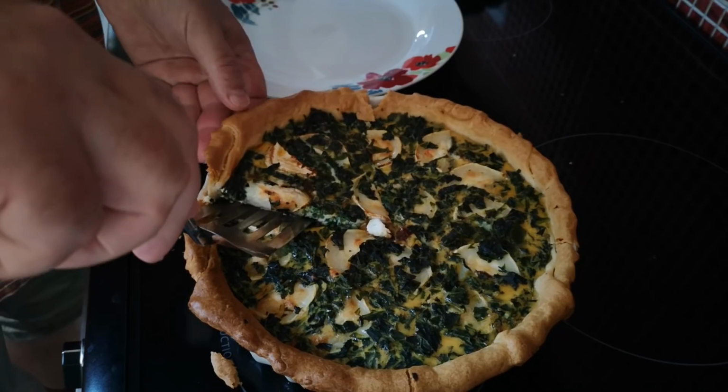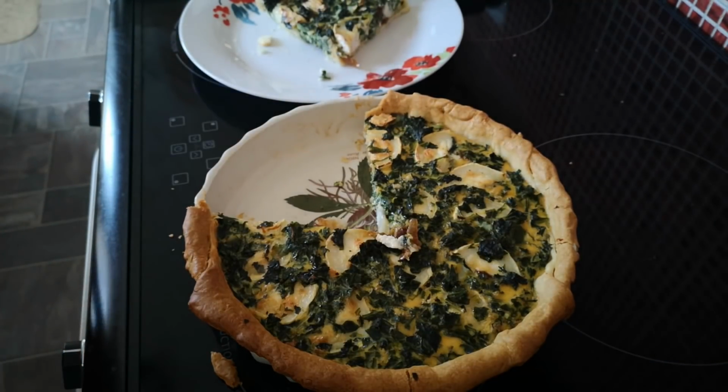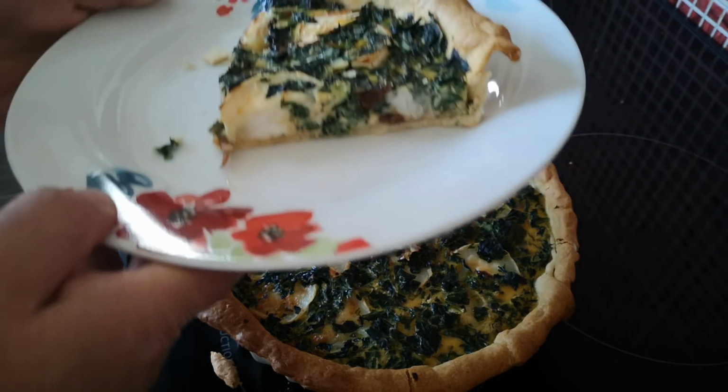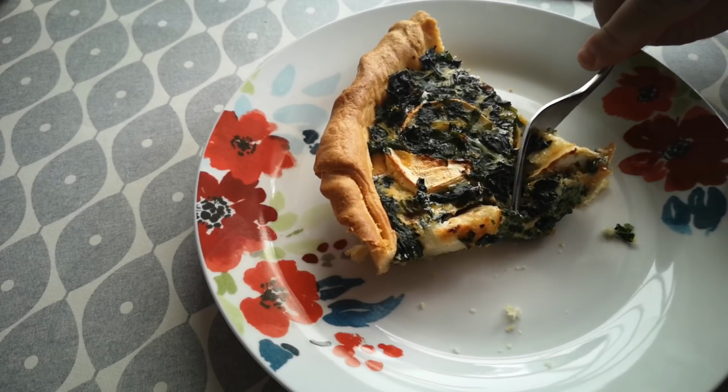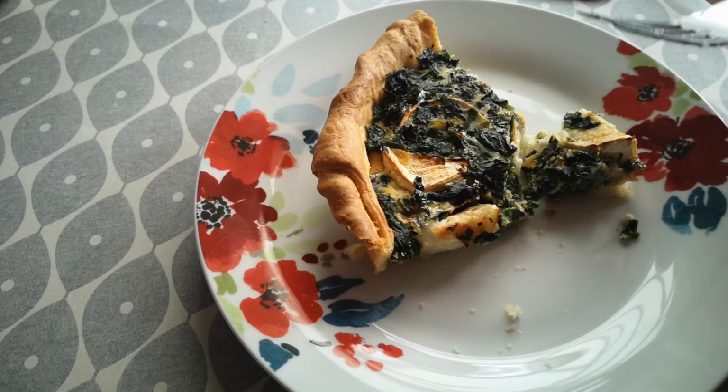Getting the first slice out is always a little bit iffy. Seemed to have gone okay though. Right, well there it is. Let's get that to the table, give it a taste. Right then. So, the filling's all nicely cooked together.